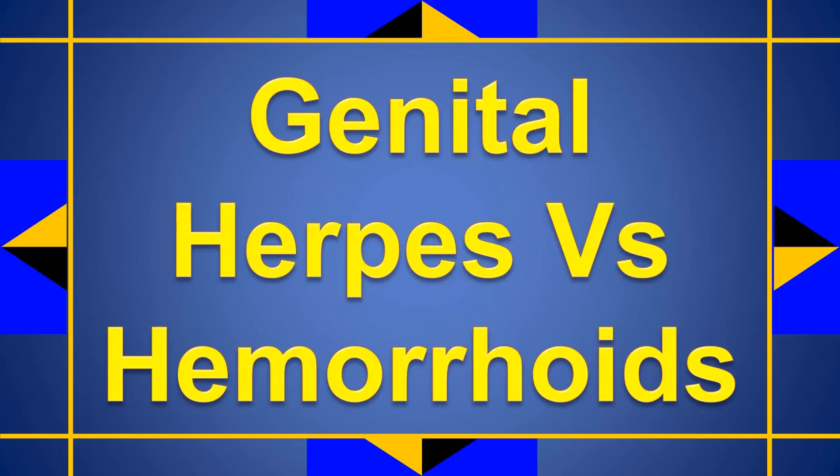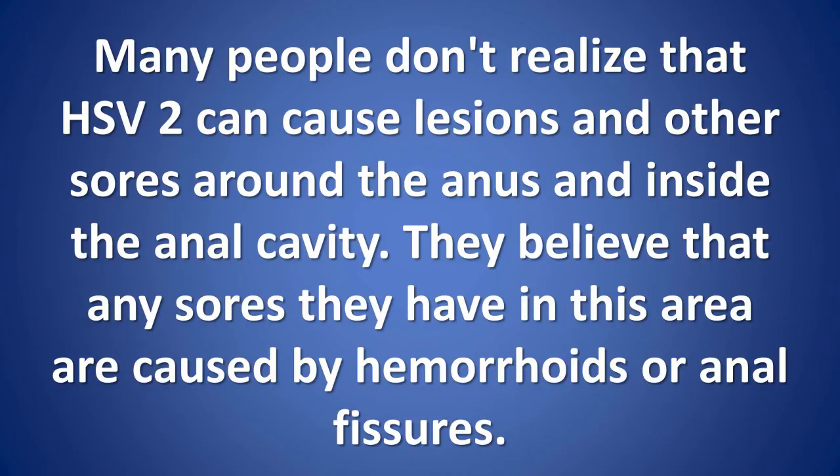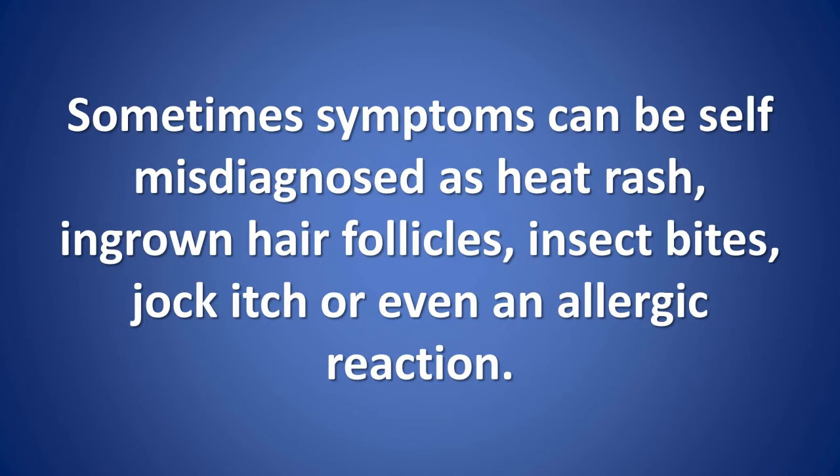Genital herpes versus hemorrhoids. Many people don't realize that HSV-2 can cause lesions and other sores around the anus and inside the anal cavity. They believe that any sores they have in this area are caused by hemorrhoids or anal fissures. Sometimes symptoms can be self-misdiagnosed as heat rash, ingrown hair follicles, insect bites, jock itch, or even an allergic reaction.